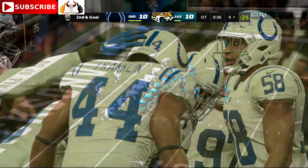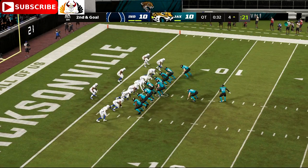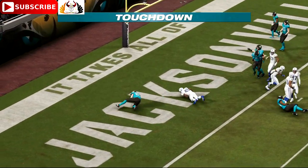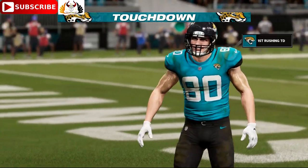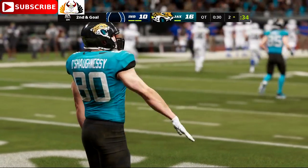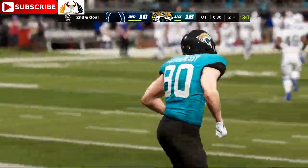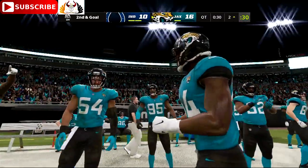2nd and goal from inside the 5. Look at this, a tight end carry. And he's into the end zone for the touchdown and the game winner in OT. We needed extra time to decide this one. The rushing score in OT finishes it off, but all throughout, really just a great game to witness.